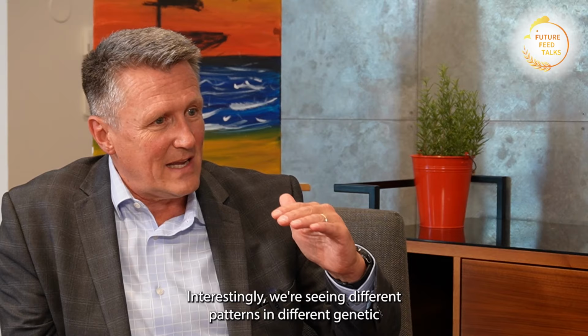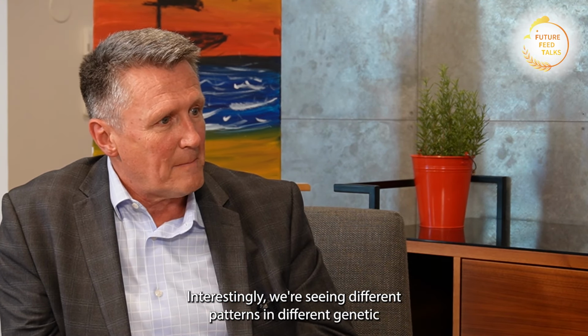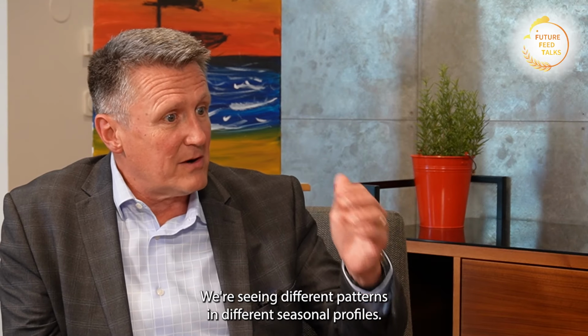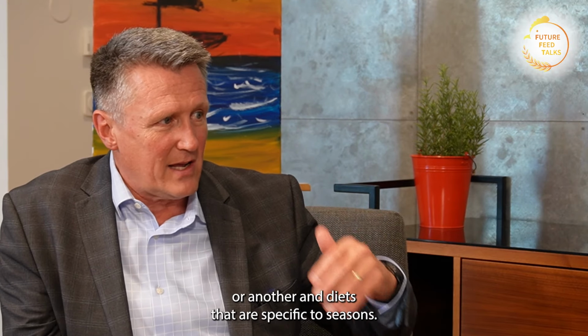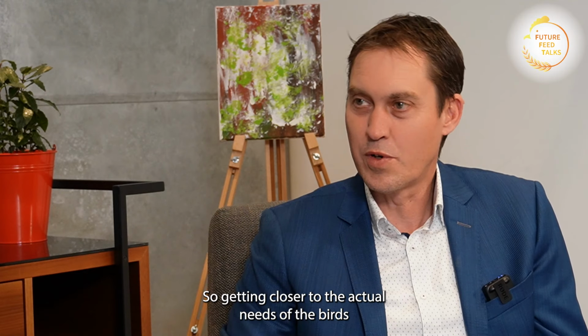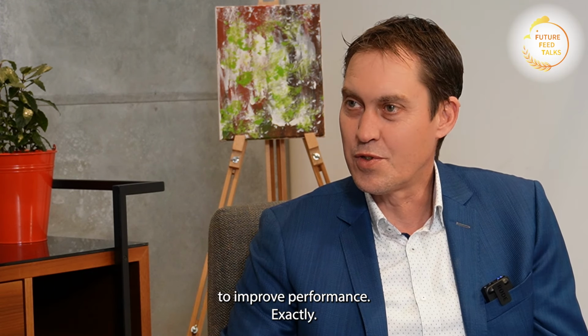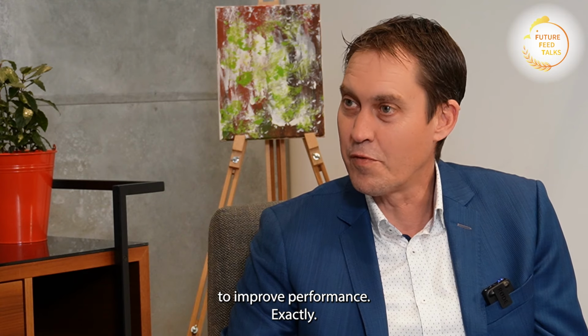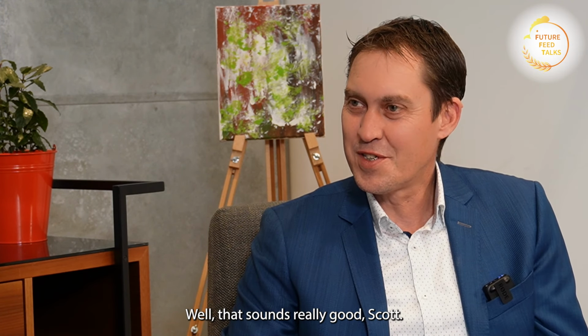Our genetics, interestingly, we're seeing different patterns in different genetic profiles. We're seeing different patterns in different seasonal profiles. Mm-hmm. So we may need diets specific to one genetic or another, and diets that are specific to seasons. So getting closer to the actual needs of the birds to improve performance. Exactly.